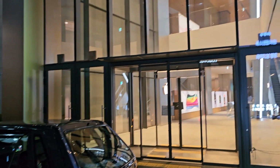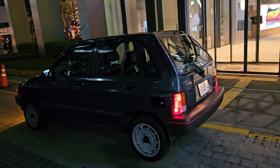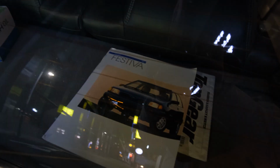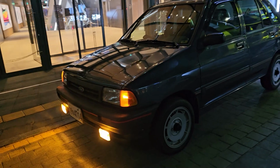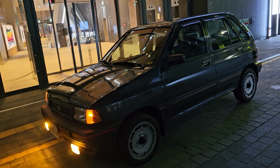So we're back here in the hotel. And this is the kiapride of fall. Super fresh. Rig paint, NK bags. There, fog lights, super stock, and pristine. It's an EFI.